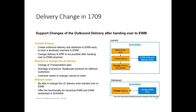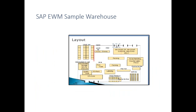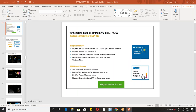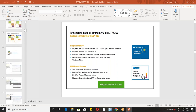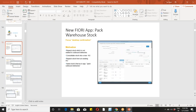As I said, they have given a new Fiori app for packing warehouse tasks, for picking, and for processing the deliveries. Apart from that, they have given something called enhanced integration, which means they have reduced the configuration. Earlier, for the production integration with PP, we used to maintain the production cycle area and the production supply area in PP as well as on the EWM side. But now it is not required. Only one side will be maintained, and that will be synced for both systems. That is the enhanced integration.